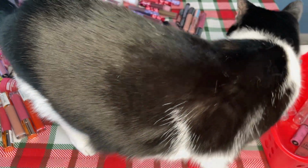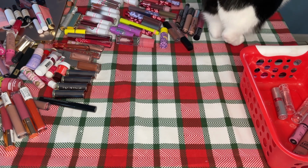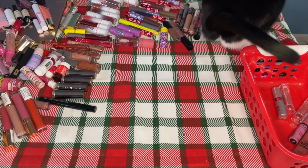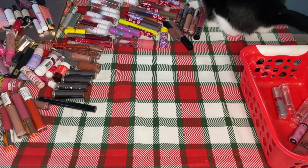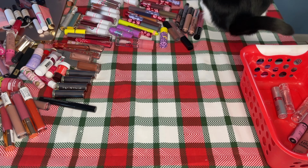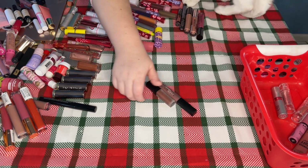Rosie. Come here, Ro. Sit here. Get your butt out of the camera. Turn around. Sit. Okay. I'm gonna try to do this with a hand petting a cat. It's not gonna work out well.